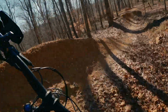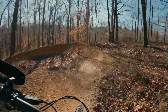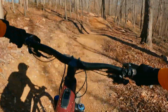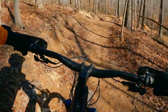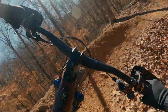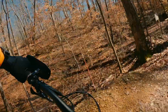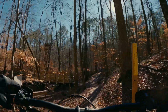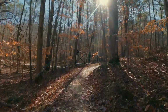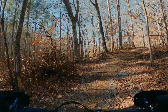Wow. Make those jumps. Yeah. I think if that trail had about half as many jumps and berms, it would have been twice as fun.